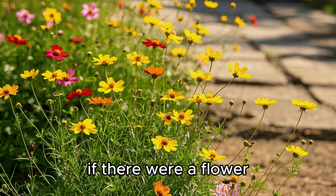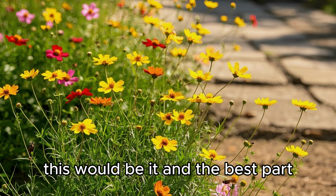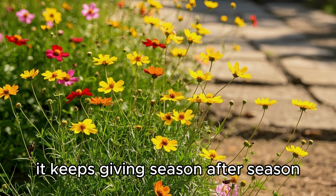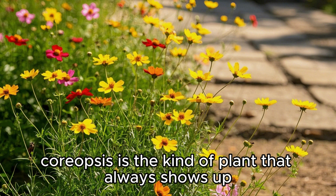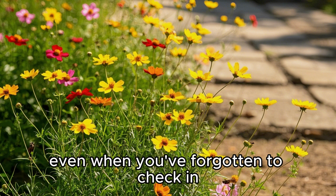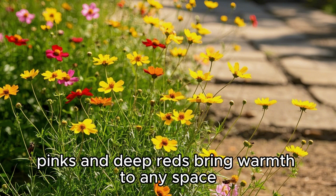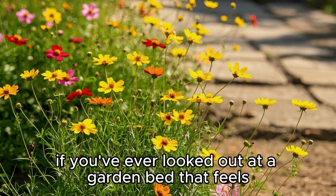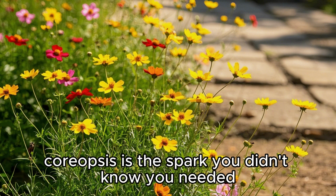If there were a flower that captured the essence of sunshine, this would be it. And the best part? It keeps giving, season after season, asking for next to nothing in return. Coreopsis is the kind of plant that always shows up, through the heat, through the drought, even when you've forgotten to check in. Its cheerful, daisy-like flowers in yellows, pinks, and deep reds bring warmth to any space.